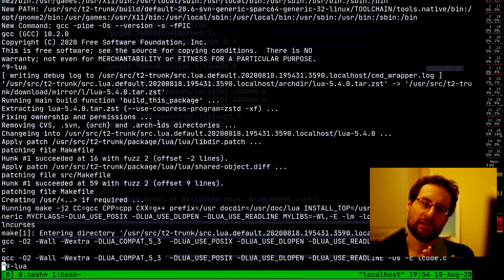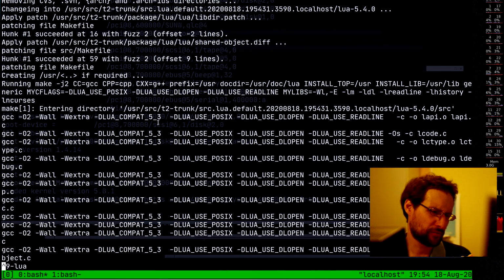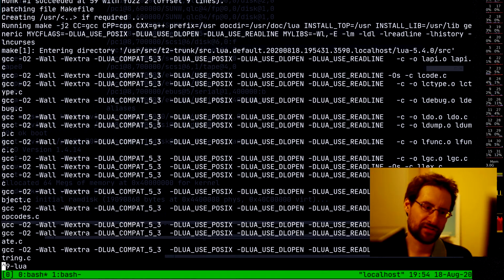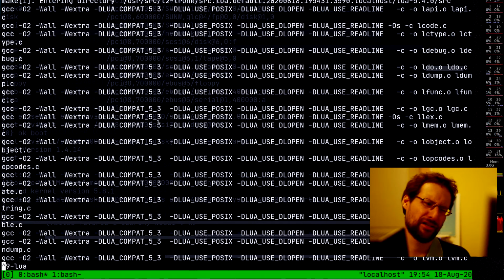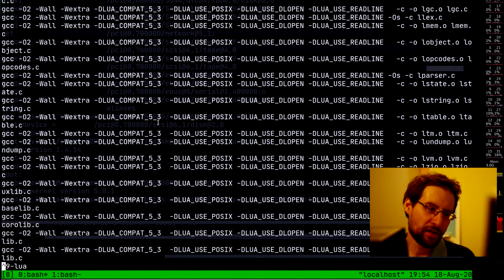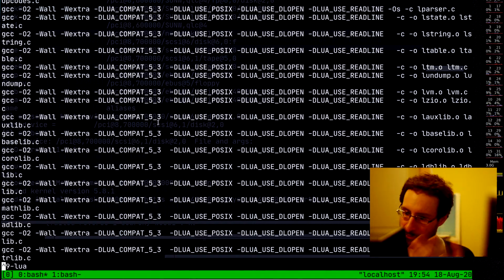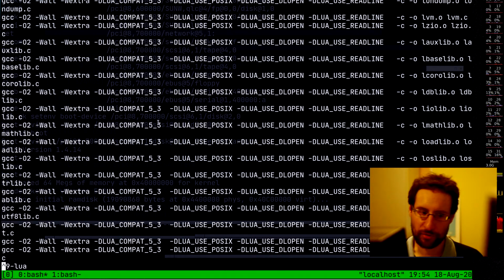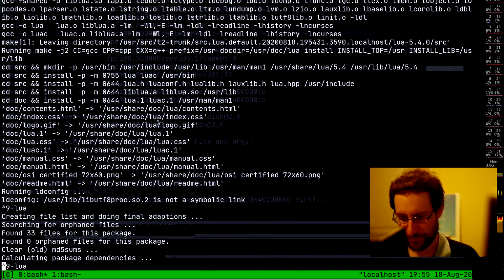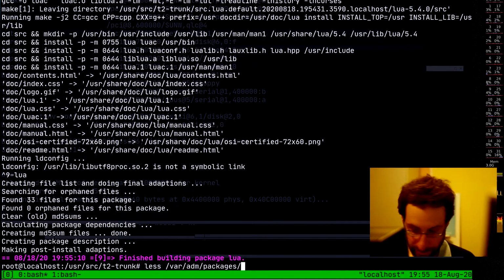I emerged here, compiled from source, Blackbox, Perl, rxvt-unicode, and libevent for tmux, and that built in some 20 minutes or so. Actually, 30 minutes. Perl alone took 20 or so. But you see, building Lua, a small package just for illustration purposes, not that I would need it. Usually I use this for some random computations. And you see this built in probably under a minute, which we could check here in our T2 var adm packages. I should probably have double-checked the audio though.